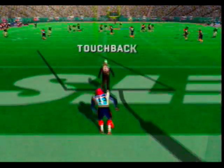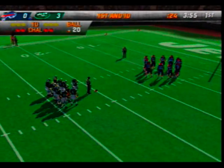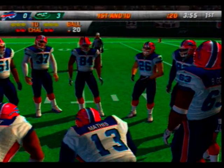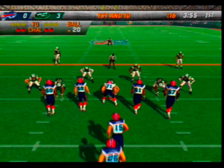This one is taken by Mathis. On their last drive, it was three plays and out, and now the offense comes out onto the field once again. Ball on their own 20. Start the drive at the 20-yard line. First and 10.